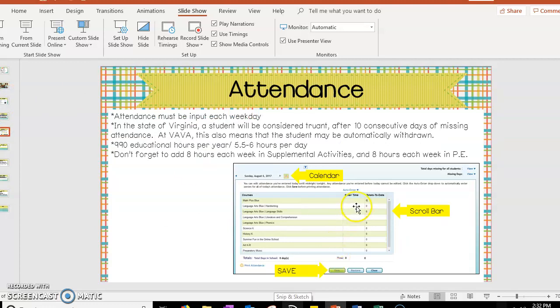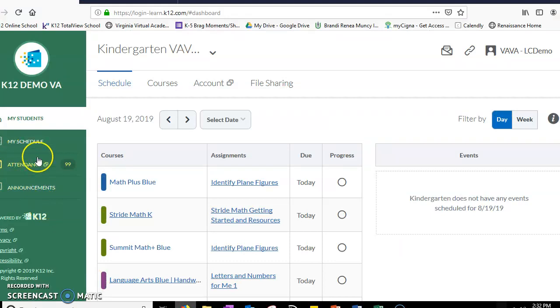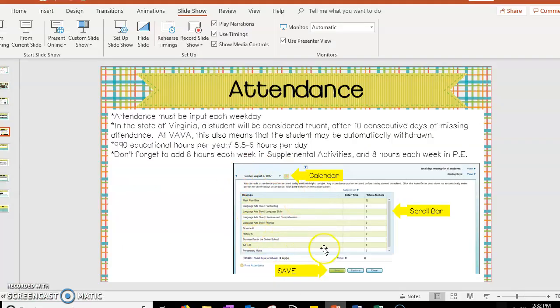I thought that it was going to let us go live, but it is not for some reason. Guys, I'm not even fully sure why it's not. But normally, when you click on that attendance button right here, a pop-up window is going to come up. That pop-up window is going to mirror this right here. It looks exactly like this. So you remember earlier when I told you there was a calendar right here, that calendar will still be there. You're going to be able to select the date that you want to enter the course or the attendance for. You're going to have that scroll bar, and then you're going to have that all-important save button.